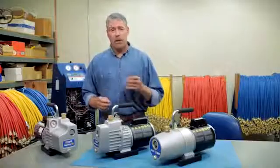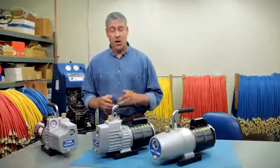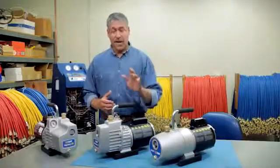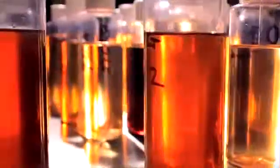A vacuum pump lowers the pressure inside of the system to below atmospheric pressure, causing water vapor to boil off and vent to the atmosphere. The contaminants from the system being evacuated end up in the vacuum pump's oil. So it's necessary to frequently change your vacuum pump oil for peak pump performance.